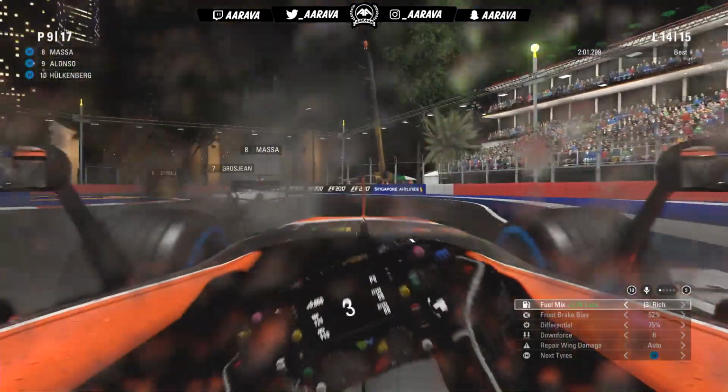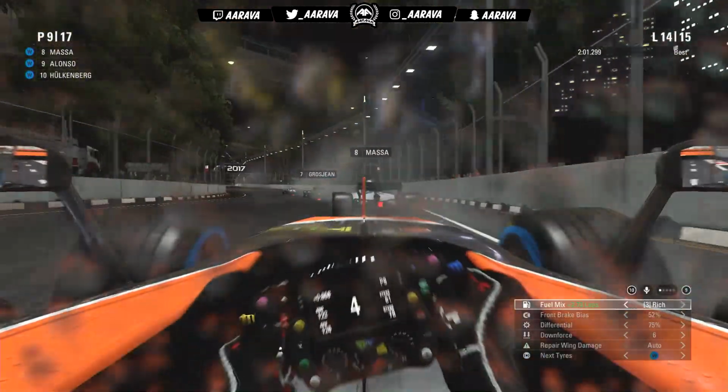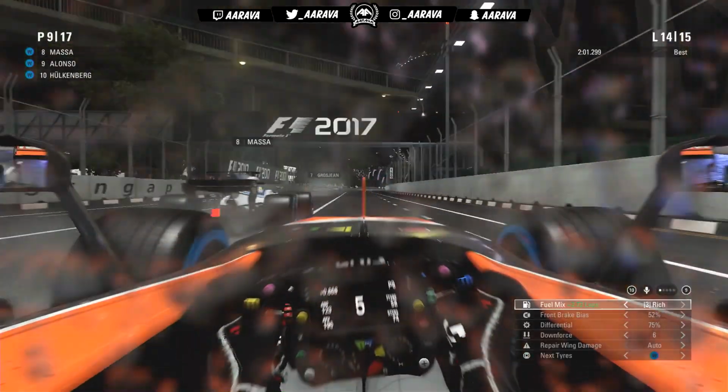So yeah, this is only a quick race, so I imagine there's got to be some kind of compression in how they scale up all the wear parts for not only us as the player, but also the AI cars.